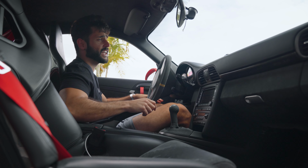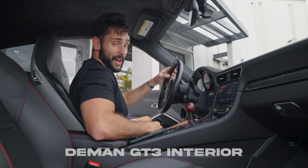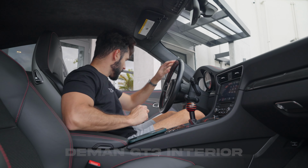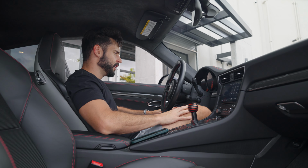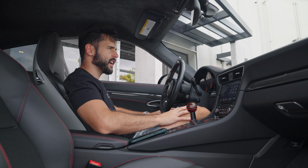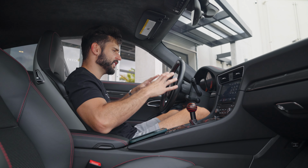So let's jump in the 991.2 and see what that interior is like. Oh, wow, that was easy. No struggling to get over bolsters, right into these comfortable sofa seats. Once you're situated, honestly, you can't differentiate this from S-Class. That's how comfortable these seats are.